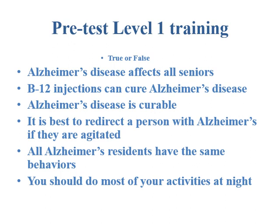Pre-test Level 1 Training. True or false questions to think about. Alzheimer's disease affects all seniors. B12 injections can cure Alzheimer's disease. Alzheimer's disease is curable. It's best to redirect a person with Alzheimer's if they are agitated. All Alzheimer's residents have the same behaviors. You should do most of your activities at night.